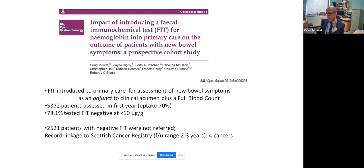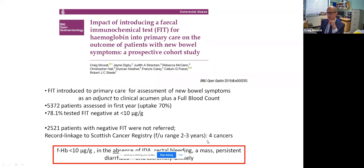And what we did for this paper was follow them up and use a CHI number to link to the Scottish Cancer Registry with a follow-up of 2 to 3 years. And in that 2 to 3 year period, 4 of those 2,500 patients went on to develop bowel cancer at a later date. And so that gave us confidence that if the patient had undetectable faecal haemoglobin and there was no sign of iron deficiency anaemia, rectal bleeding, a palpable mass, or persistent diarrhoea, which you'd refer for investigation anyway, then the chances of cancer were extremely unlikely.